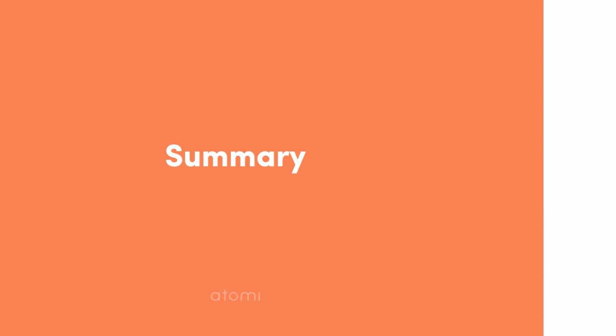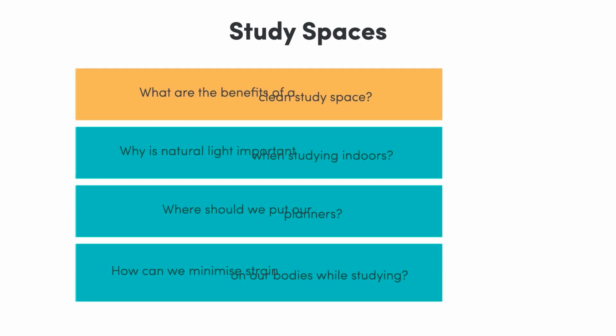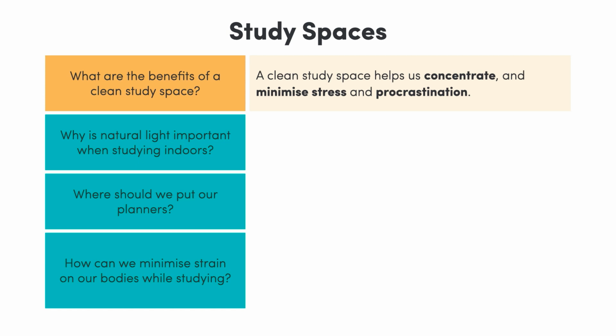Let's wrap up. We talked about why we should have a clean study space, and some general tips to create a great study space. Feel free to answer these questions. The benefits of a clean study space include improving our concentration levels and minimizing stress. It can also help curb procrastination by making us more ready to study.